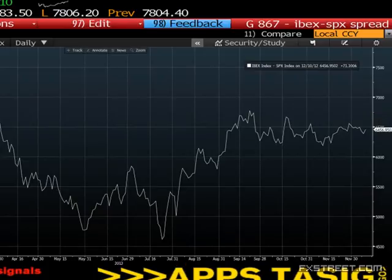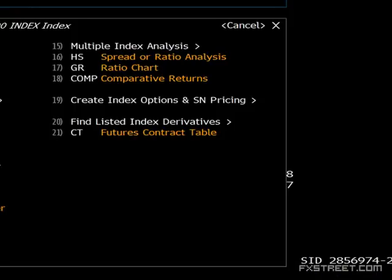Now let's take just a closer look at that S&P 500. Quick look here.